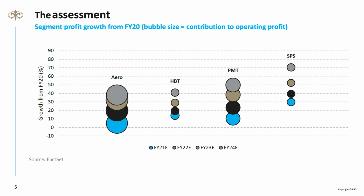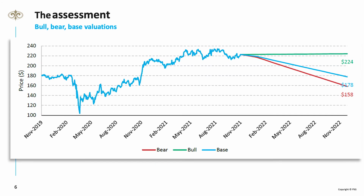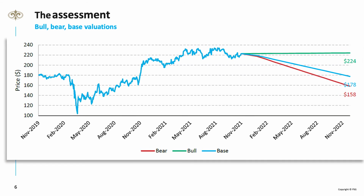So with that in mind, let's look at some scenarios for different valuations. We value Honeywell by applying an EV/EBIT multiple to each segment's historical peer average, and we conservatively value the aero and HBT segments at the overall historic average of 16.1 times. This is our base case, the blue line. The red line, which is our bear case, we assume that each segment trades in line with its historical average multiples. Since this bear case uses historical averages, it shows the degree to which we think Honeywell is overvalued.